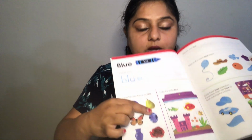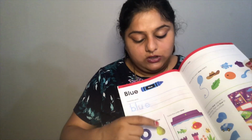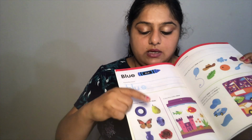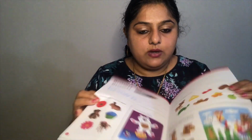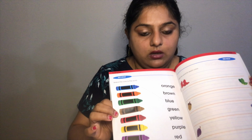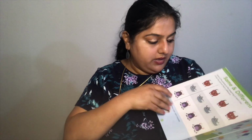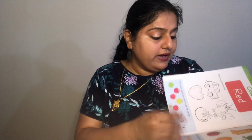Point to the objects which are blue. Okay, and also ask her, what is the color of this, what is the color of this. So it's a lot of exercise which we can go through, depending on the type of book. So this book, and then I had this book for the shapes and the colors. It's a very good book.